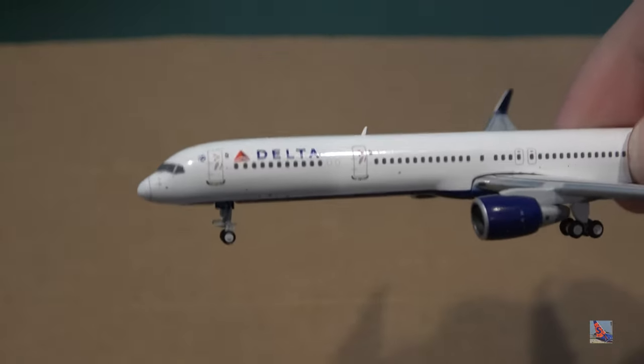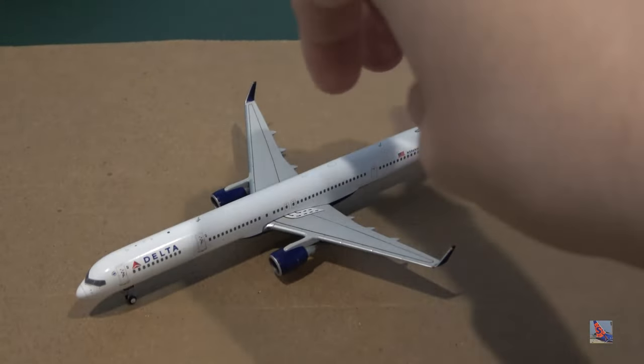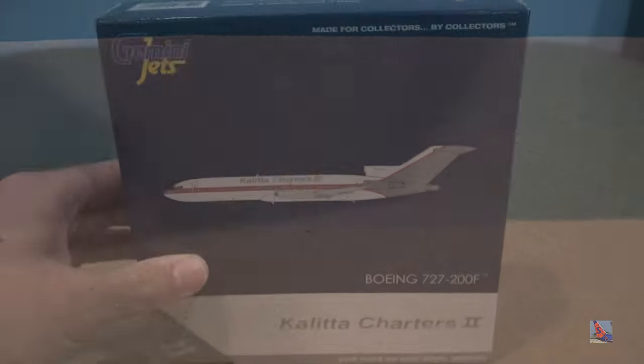The landing gear does roll, so this is the updated mold that Gemini got once NG came onto the block. I don't know what that was, but NG came on, and then they updated the mold, Gemini Jets, and all that stuff. So, with that being said, let's move on to the next model.